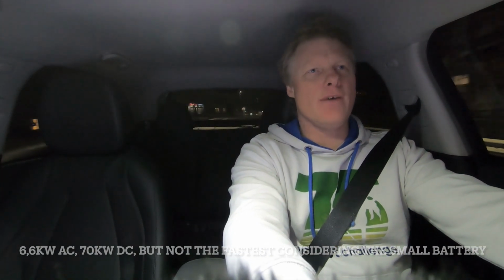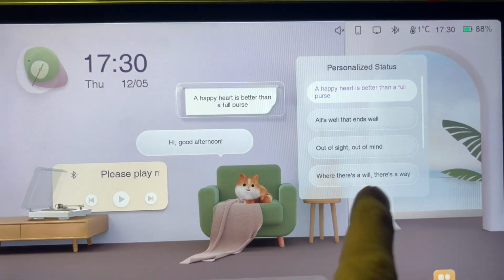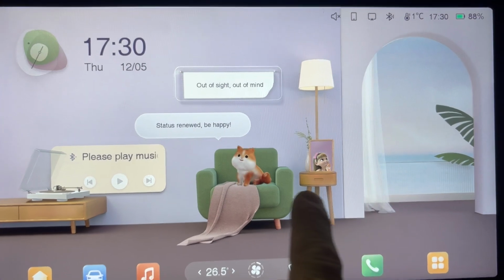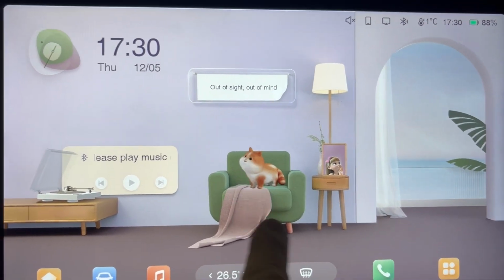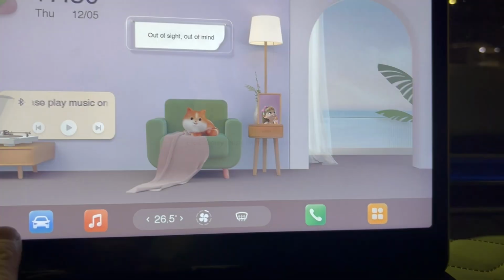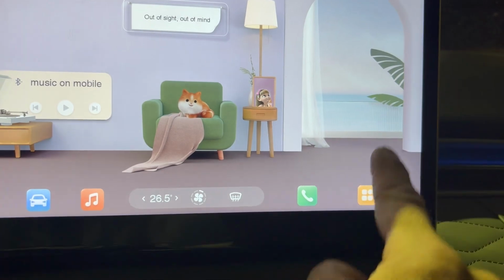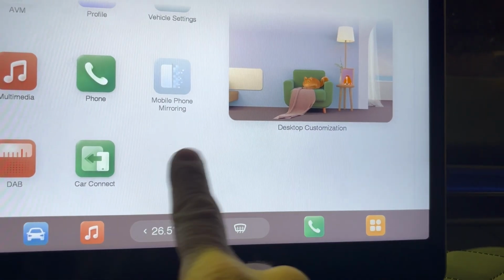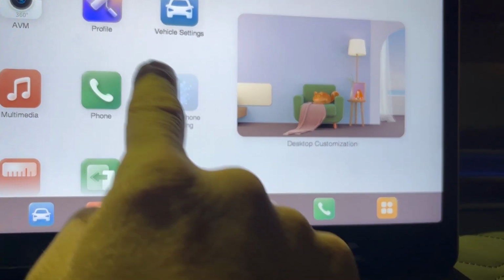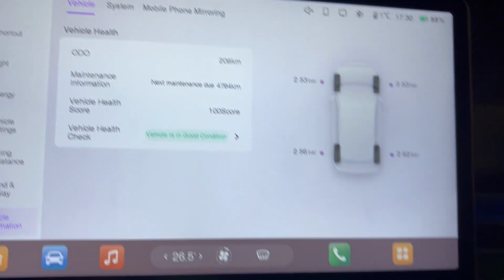It costs in Norway from 199,000 NOK. That's this one, which is the top range, big battery, 95 horsepower version, with winter tires and everything. It's about 240,000, which is cheap. I don't know if it's sold anywhere else in Europe yet. In euros, it would be like 20,000 euros and less, probably.